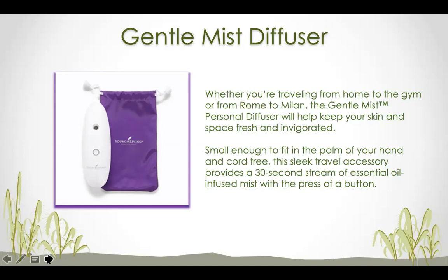I'm excited to get this. I have not tried it yet. It says that the cycle is like a 30-second stream of steam coming out on your face. Do you think it would be drippy? I'm just curious. I don't know. It'd be interesting to find out. I guess that would have to do with the distance that you hold it from your face. Right. Yeah. I think it costs like $35.